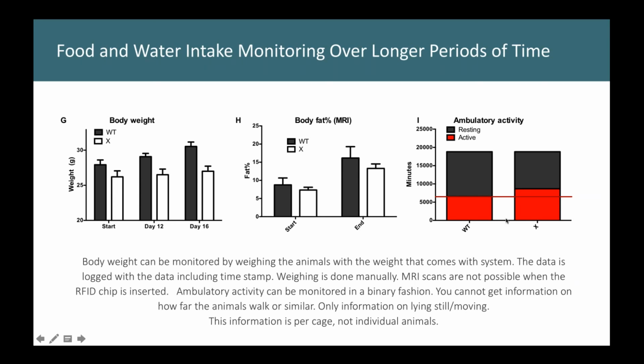And this can be due to either that they are hyperactive, or they are more awake during the day, or they have a different population within the cage. Some are more active than others at different times of day. So this is just a rough estimate.